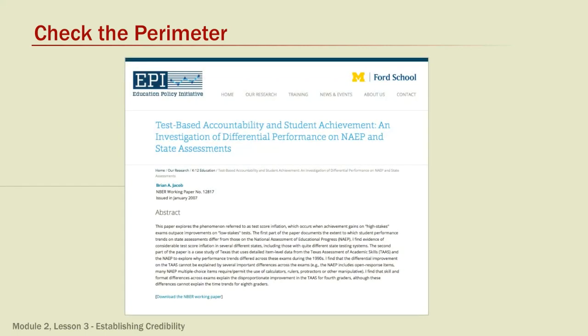Check the perimeter. When you're assessing a website for credibility, the information you need is often found around the edges of the page, especially the very top and very bottom. Take a look at this example, an abstract for an article about testing in schools.